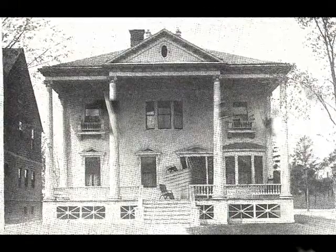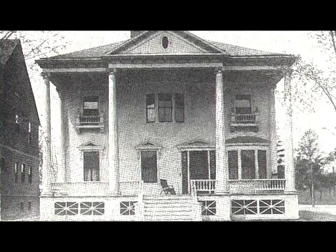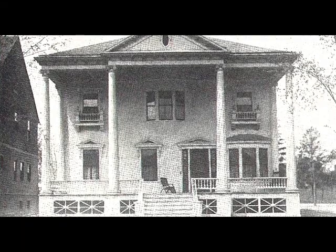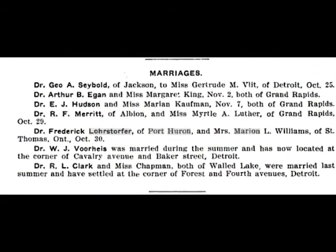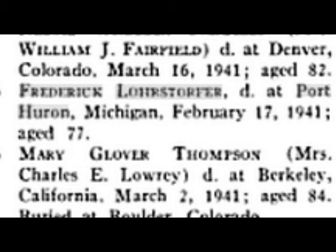This home belonged to Dr. Frederick Wilsdorfer, who was a prominent physician and a surgeon in Port Huron at the time. Prior to living here, he lived in the 1300 block of Military, but in 1906, according to this medical journal, he got married. He married Marion Williams of St. Thomas, Ontario on October 30th of that year. Dr. Wilsdorfer passed away in 1941 at the age of 77. And for years afterwards, the house was occupied by his widow, and at least until the 1960s, I believe. And perhaps still is occupied by part of that family.